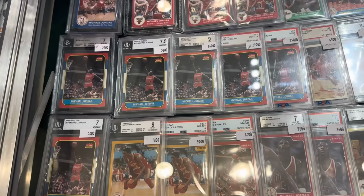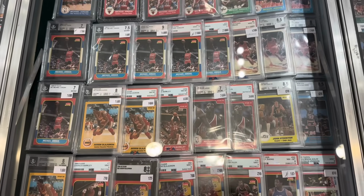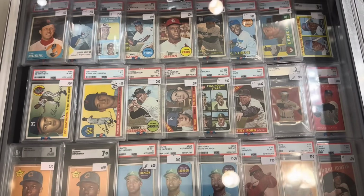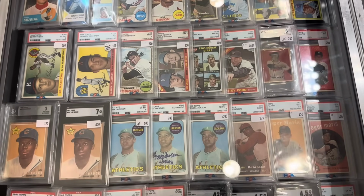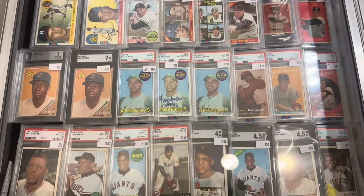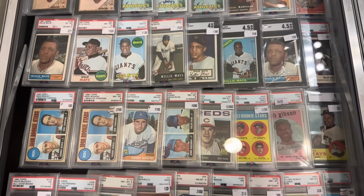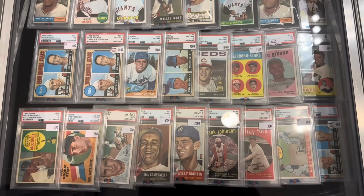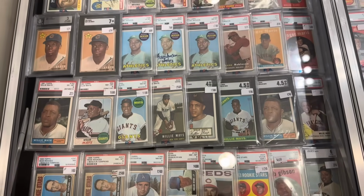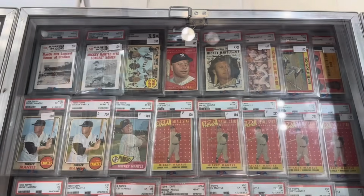And then he's got lots of other stuff. As always, has lots of Jordans. Has lots of vintage stuff. Again, some beautiful cards in each of his cases. A couple of nice Lou Brock and Reggie Jackson rookies, including a signed one. Some Johnny Bench rookies in there. Pete Rose, Willie McCovey. Some really, really great stuff. Frank Robinson over there, Harmon Killebrew. That's kind of what I'm doing.